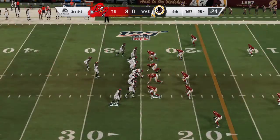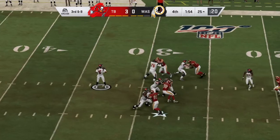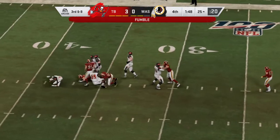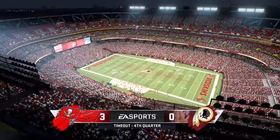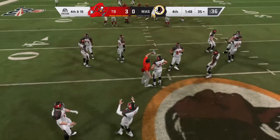This is a big 3rd down, and you'd have to think we'd see a timeout right away if they can't stop him here. Now Winston. Oh, no, he lost the football. Now Washington going to use the 2nd of their 3 timeouts as they'll head to the sideline and talk over what to do next.